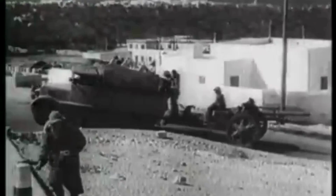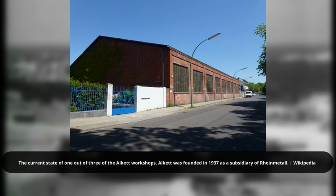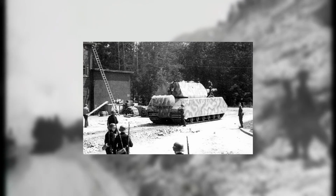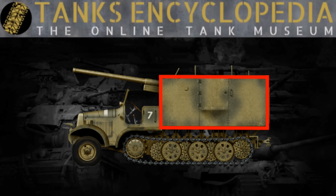The responsibility for constructing the prototype was assigned to Alkit, and they successfully completed the task in late August or early September. The prototype was subsequently transported to a research center in Kummersdorf for testing, which took place in September 1941. The design of the prototype was rather basic, featuring a newly added box-shaped superstructure positioned on the former cargo bay of the half-track.